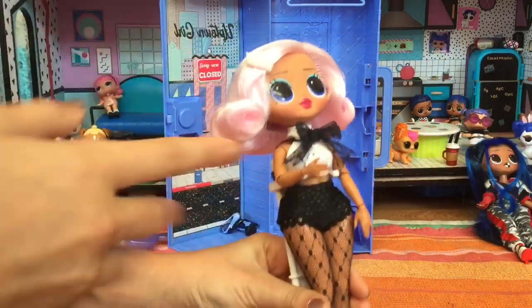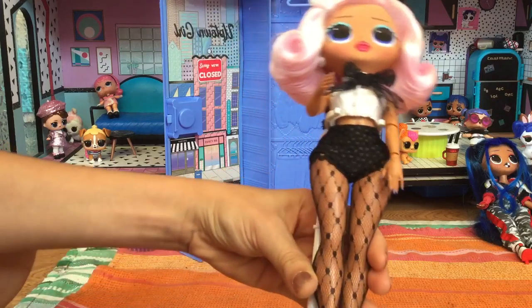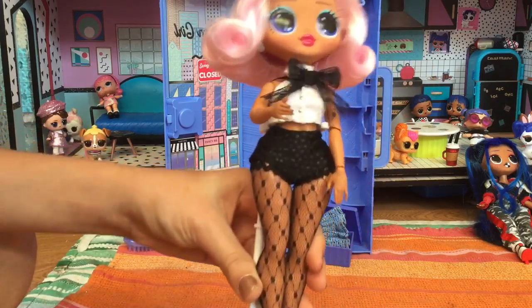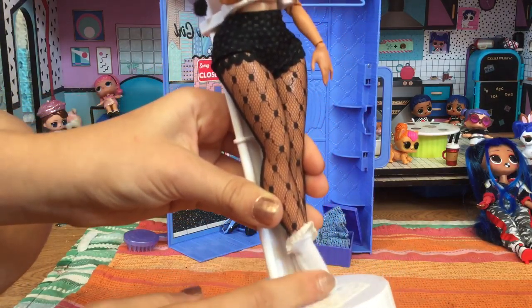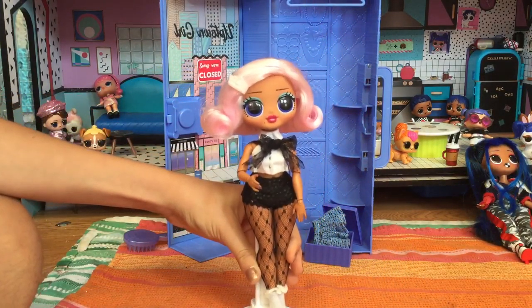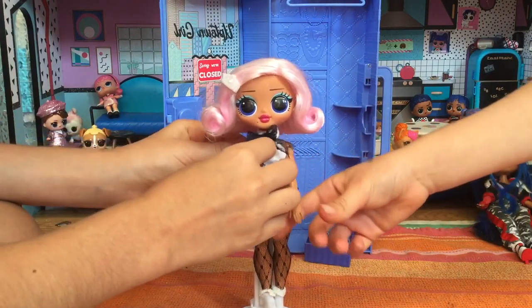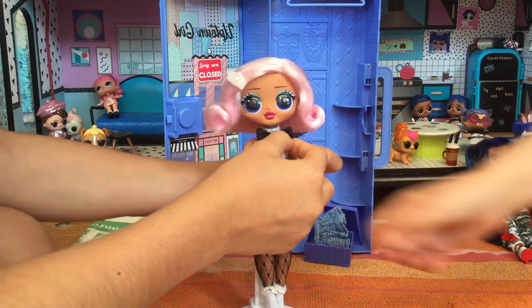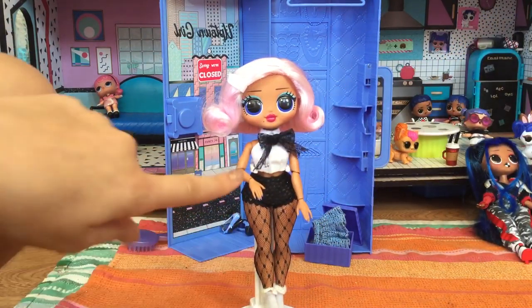And then speaking of lace, she's got very nice lace tights that are black, and they look very good on her, actually. Very cute. And then I just love these. These are some of my favorite little things that you've ever seen in LOL, these adorable little socks. And I love how every single OMG doll's nails are painted. I think it's a really nice detail. Yeah, I think that's really cute. And hers are actually blue, if you can kind of see that.